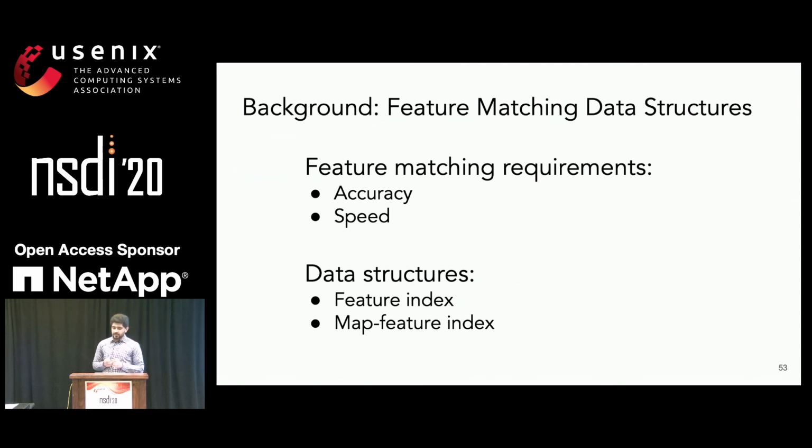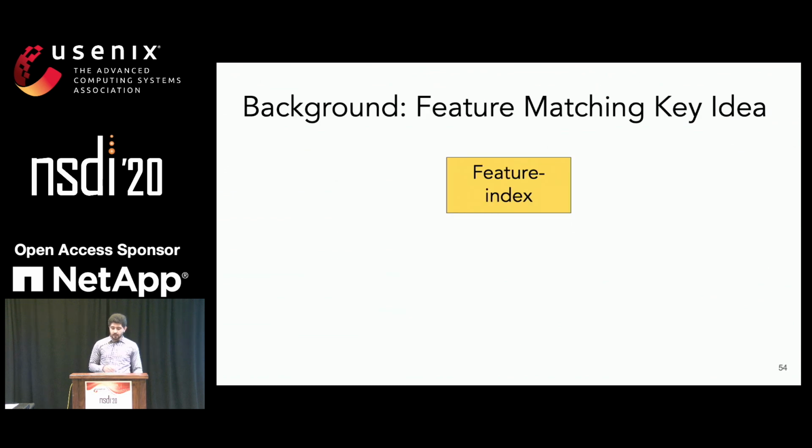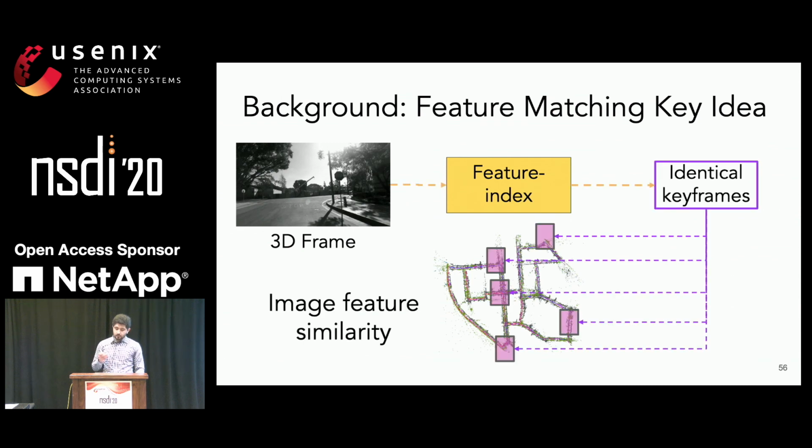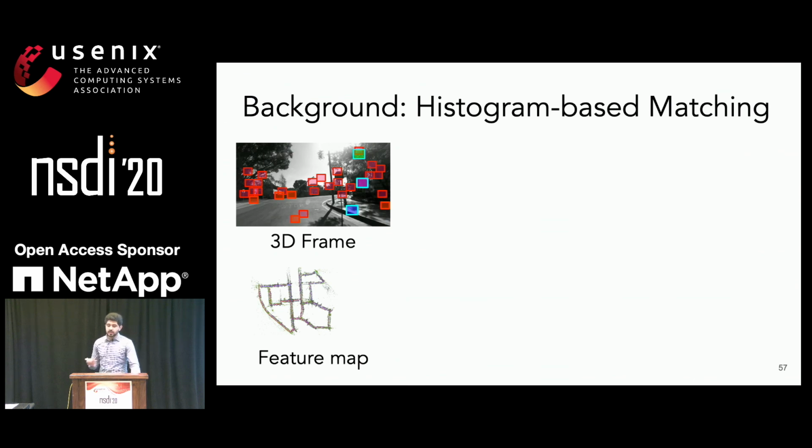Going back to feature matching, recall that SLAM builds two different data structures for fast and accurate matching. One of these data structures is called a feature index that is used for coarse-grained matching. More precisely, given a 3D frame, the feature index quickly gives a set of possible locations that can be the location of this 3D frame in the map. And this matching is based on image feature similarity. To see how this works, in SLAM, suppose we want to localize this 3D frame in the feature map.